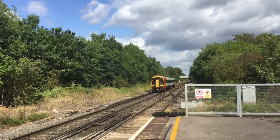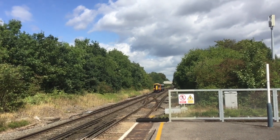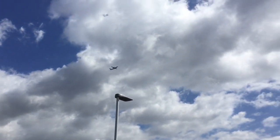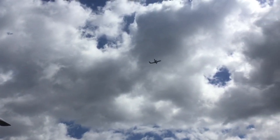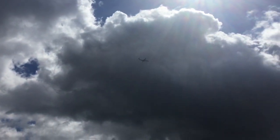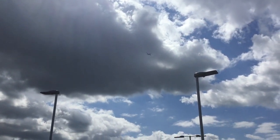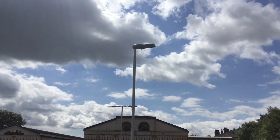Next up in looks to be a Voyager set from Dundee to Southampton Central, so I'll film that when it gets a bit closer. There's a Flybe plane just left Southampton Airport. Not quite sure where it's going. Recently deleted the plane tracker app, otherwise I would have a look for you.